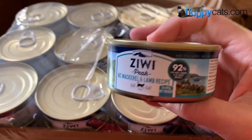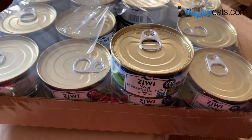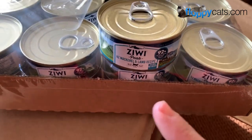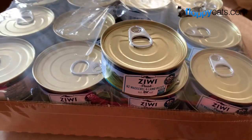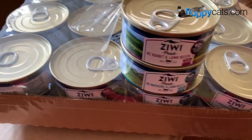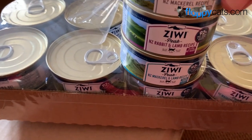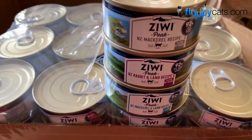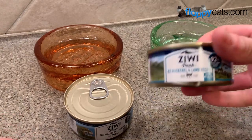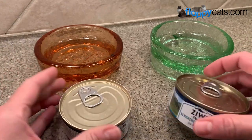Anyway, let's open these up so you can see what they look like. They're kind of like a pate, but a really thick, durable pate. So we'll open up the mackerel and lamb, the rabbit and lamb recipe, and then also the New Zealand mackerel recipe. Those are the three we got. We had rabbit rather recently, so today we're going to have the mackerel and lamb and then the mackerel.